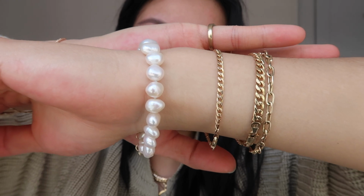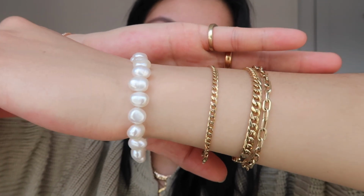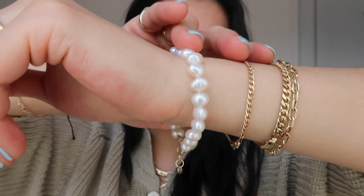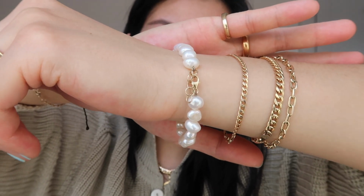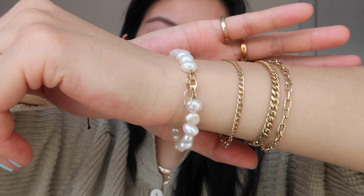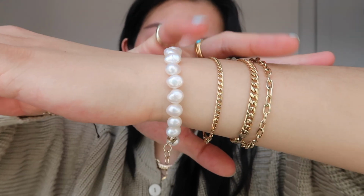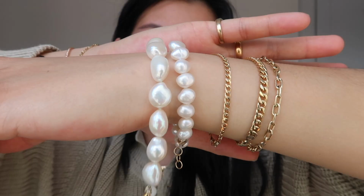And then last but not least is this pearl bracelet. I believe they're called Baroque pearls. This one is also from Kate Danielle. It has some jump rings at the end so you can really play with how big it is. Obviously I'm wearing it at the smallest clasp because I have small wrists. If you guys remember, I had a bigger version of this which looked like this.